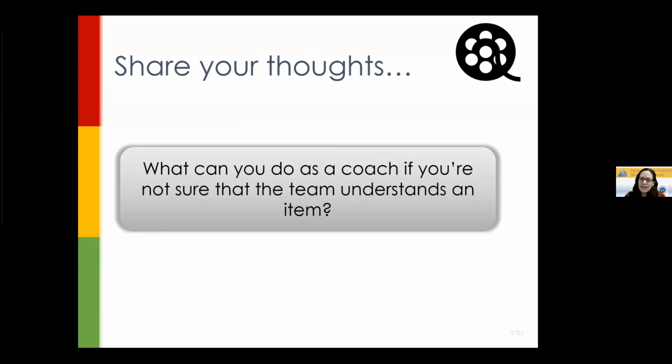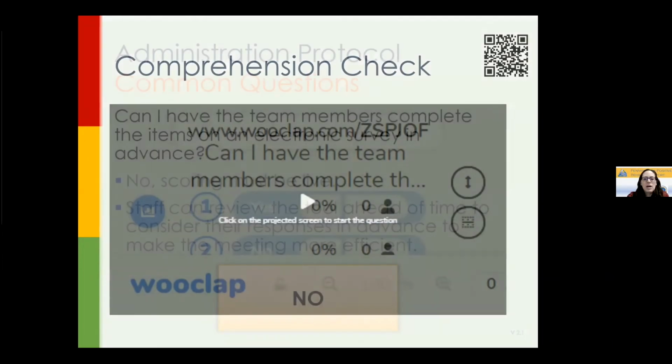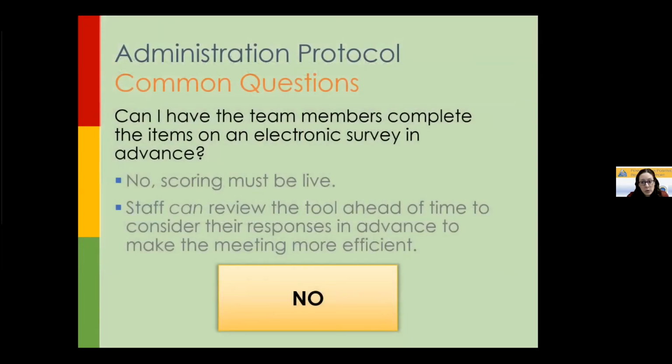So this is not actually something that you saw happen in the meeting, but is something I think it's important to reflect on, because again, holding them accountable is being fair. What you can do is allow the team to look at the items in advance. They can reflect on them. They can be familiar with them. They can even write down, I think I'd score this a 2, but they can't complete it on an electronic survey in advance because the scoring has to be live.